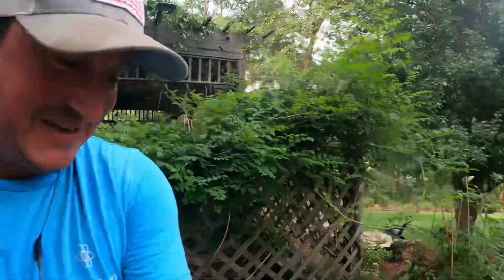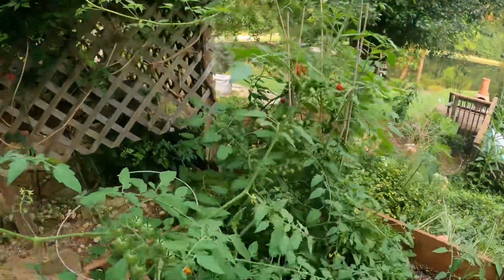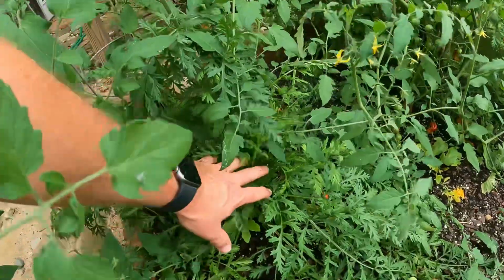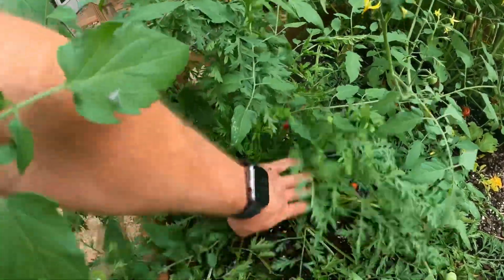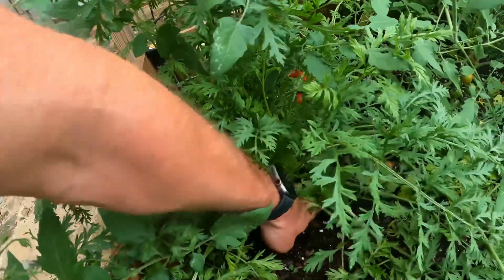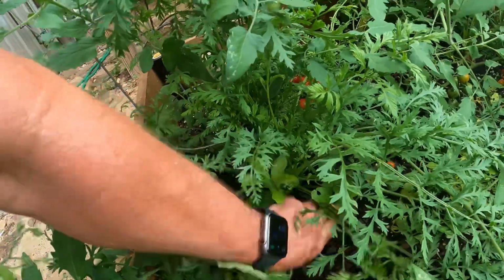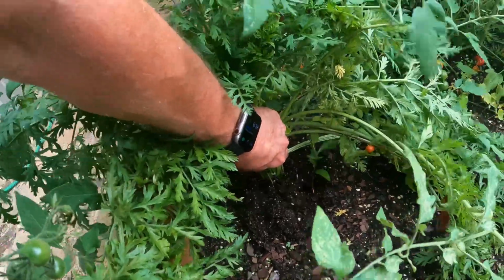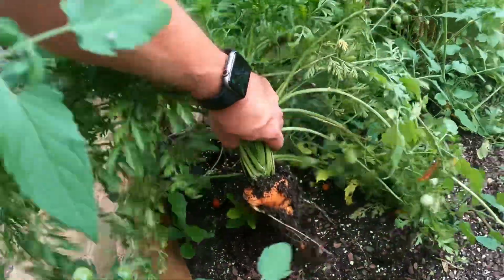All right, guys, now the moment we've all been waiting for. Dun dun dun. Hope I don't get embarrassed here. We're gonna dig up another carrot. I think this guy has got to be ready. I mean, look at the size of the canopy on this carrot. I'm gonna go ahead and just dig down a little bit. I feel the carrot down there. All right, let's see what we got. Hopefully it's better than last time.